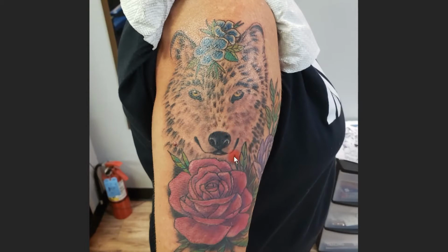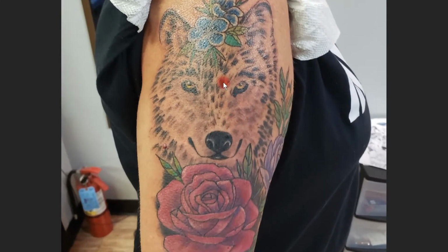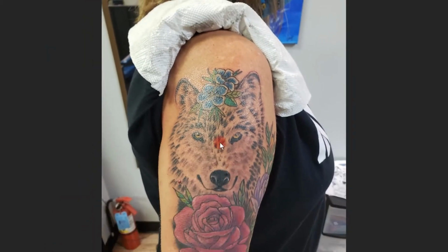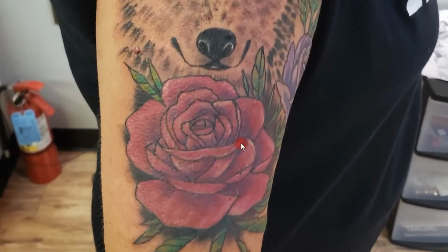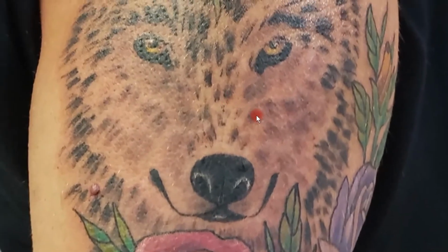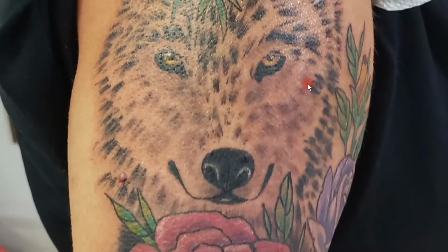On occasion, he would try to do some realistic kind of stuff, and it's weird that he would mix it with this kind of American traditional simplistic looking roses and flowers. Again, no contrast in the flowers. There's no black shading, no dark shadows anywhere, no real light source. But the main thing that really bums me out is this face here. This just does not look like a wolf.